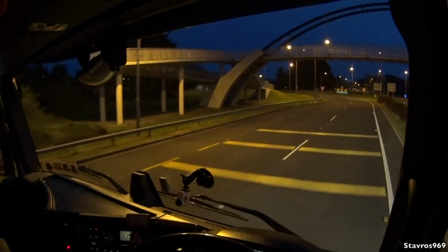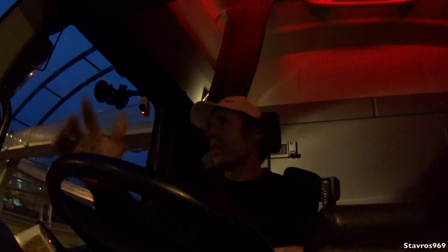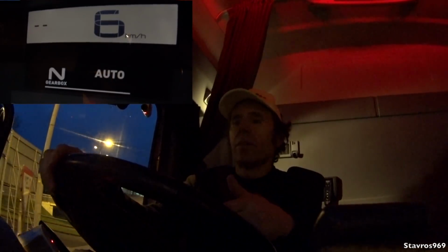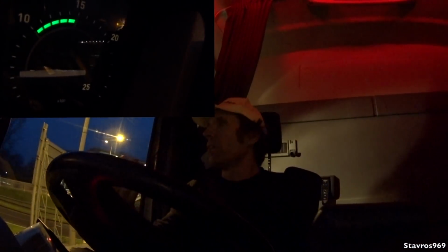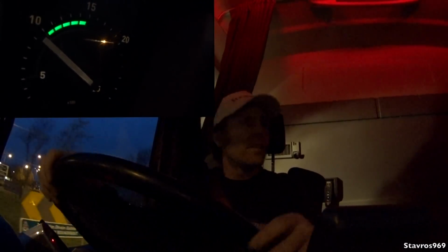So I'm just going to slow up to this roundabout here because I'm just curious to see, we are in auto mode, which gear it's going to go into. Say for instance if I stopped here and there was traffic coming, let's just see what gear it's going to go into. Now you see the way it goes into neutral and then into third. Why did it hesitate there?